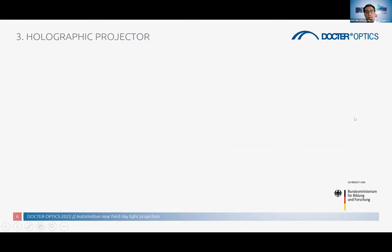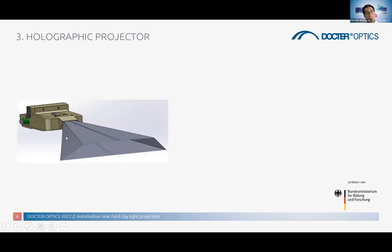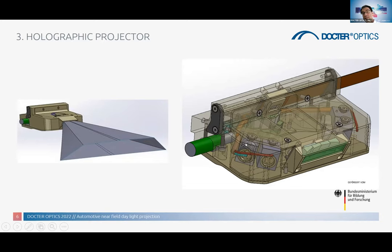So, these are some 3D models of the projector. Here, this gray box is something like the light fan that comes out of the projector. And this is a 3D model of the projector. And what you see here are already these four gray boxes. These are the light sources. And I will explain a little bit more in detail in the following what the optical setup is, what the concept of this projector is.